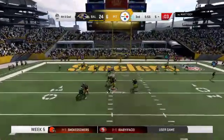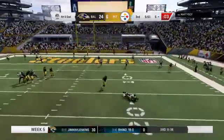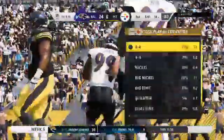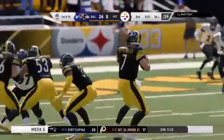They'll try and throw for him with Roethlisberger. And he's going to be dropped back at the 15-yard line. Matt Judon. And the Ravens come up big down at their own goal line.